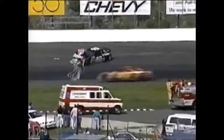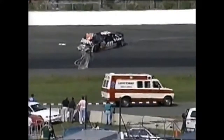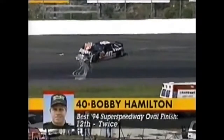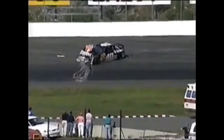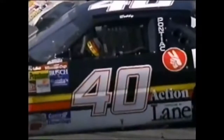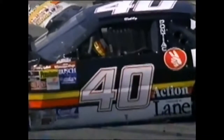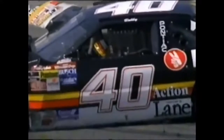Well, the only thing right now is speculation, but we do see a trail of water behind that car, and it looks very much like maybe something exploded on the car, unless that happened as he hit the wall and trailed behind it. The report is Bobby's moving around in the car. I believe he's got his helmet off right now.